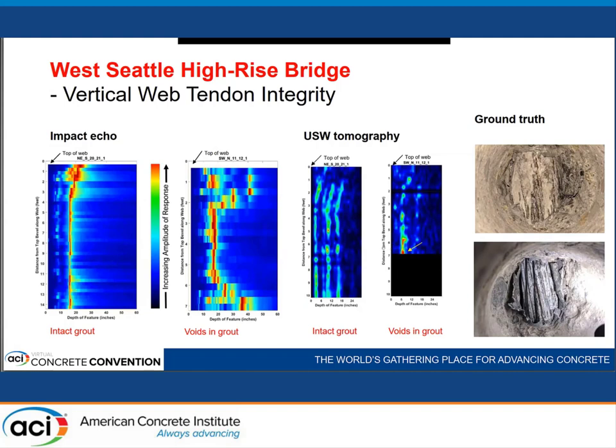And so to ground truth what we were seeing, we went and selectively drilled in locations. In most locations, we opened the duct, which was galvanized steel, and found intact grout. In one tendon in the vertical webs, we did find a tendon that had not been properly grouted. There's not really evidence that grout was ever in this space. So during construction in this one location, it appears that it was either skipped or there was a blockage so that the grouting operation was not successful. This was the exception.